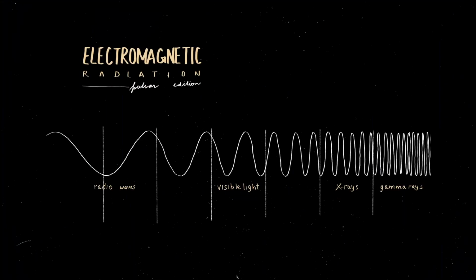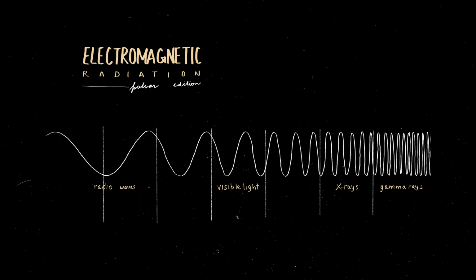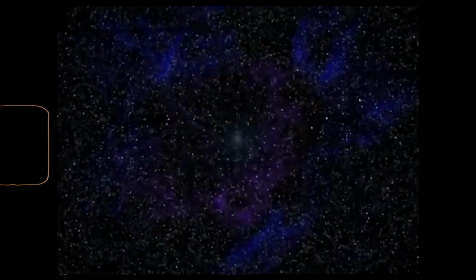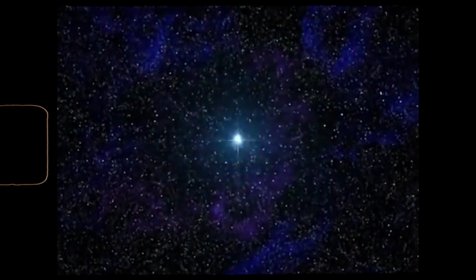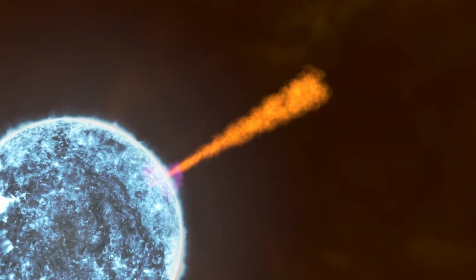While most pulsars emit radio waves, some pulsars have been discovered to emit other types of radiation, such as visible light, X-ray, or gamma-ray wavelengths. Pulsars emitting visible light appear as a flickering star to astronomers. As the neutron star rotates, we observe pulses only when the magnetic poles align with Earth, as the magnetic poles of the pulsar are not in the same spot as the rotational poles.